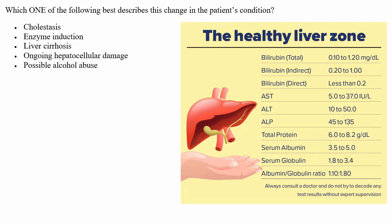So if we were expecting enzyme induction, yes, we would see elevated liver enzyme levels, but we wouldn't typically expect significant elevation in bilirubin or INR. So again, that's leading towards something else.